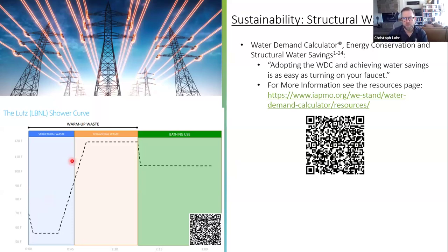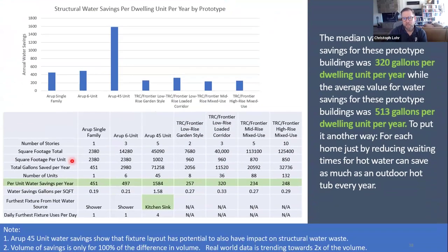So one of the things that we think is, especially with that hot water ratio, the water demand calculator is a really great pairing to help reduce the overall structural water waste. We've done some studies.